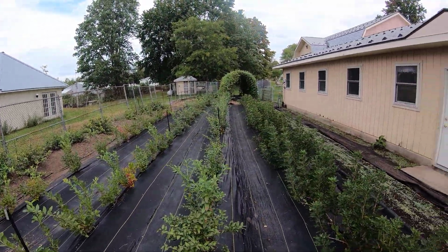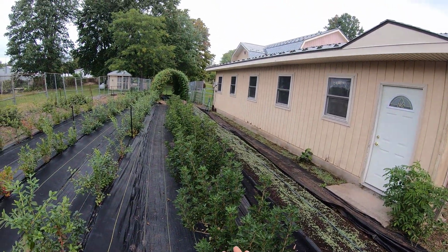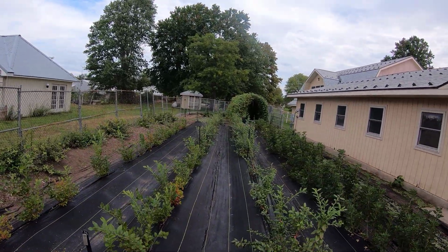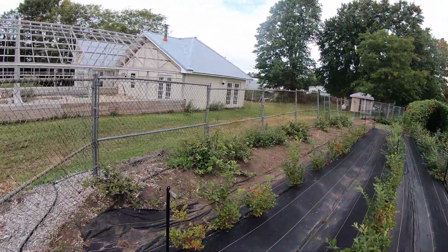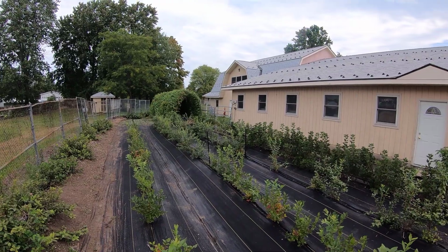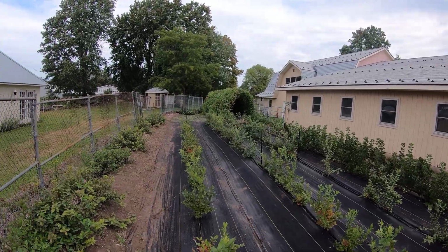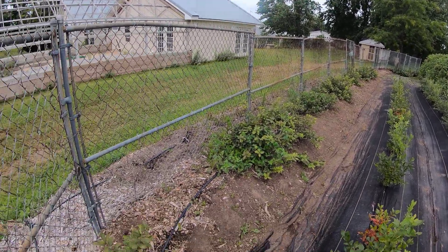So we're in the western garden plot. Right here we have the red currants. They're doing extremely well. I did clean off some of the weed mats. These are the blueberry plants. They've all been doing very, very well. And of course, all of our berry production from all our plants, with the exception of the thornless blackberry plants, are done for the season. We're still waiting on some trees. All the apples are completely ripe.